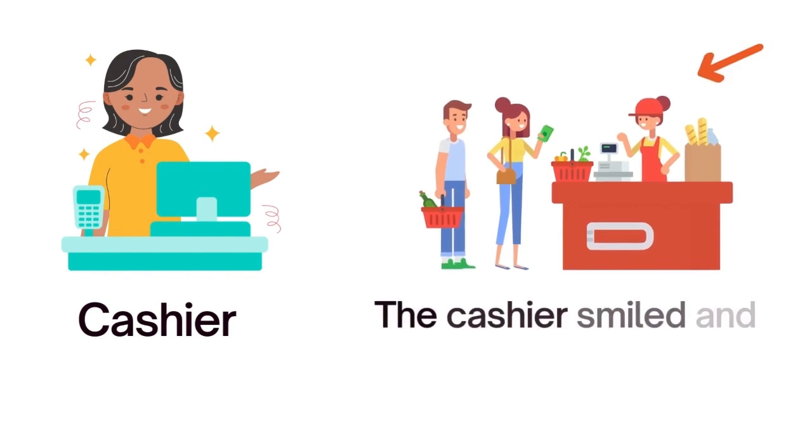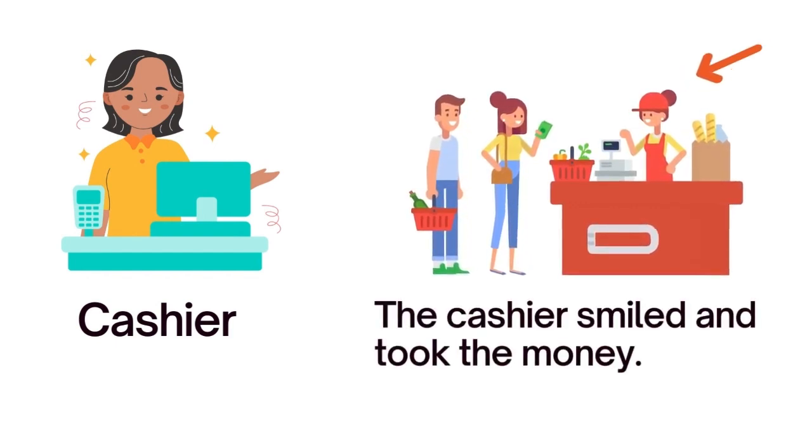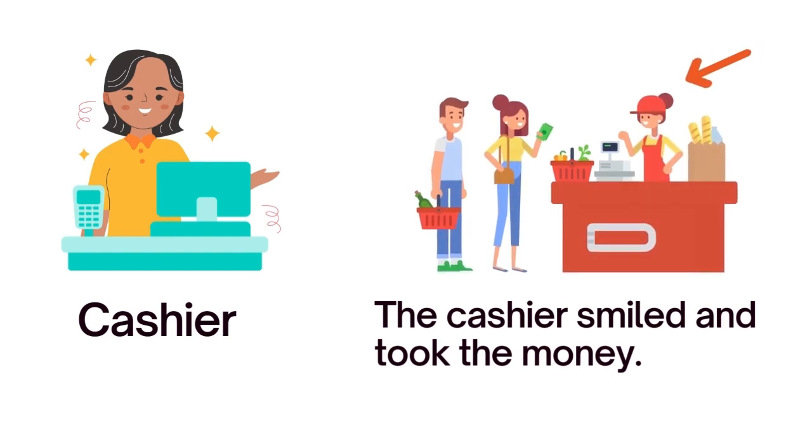Cashier. The cashier smiled and took the money.